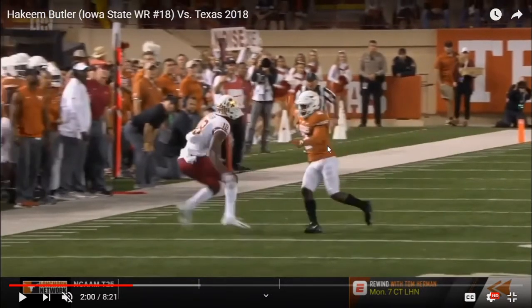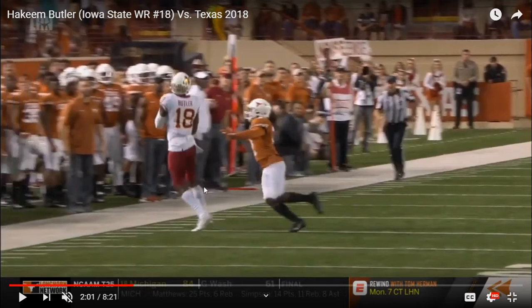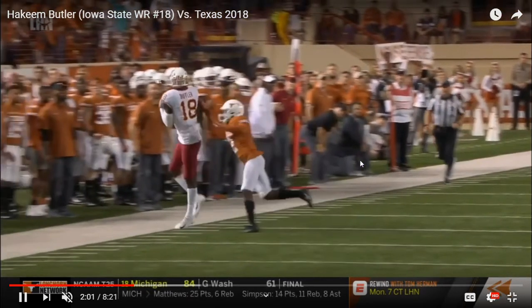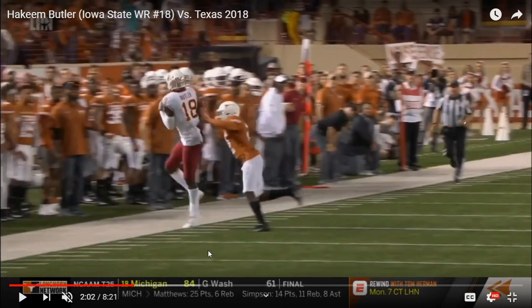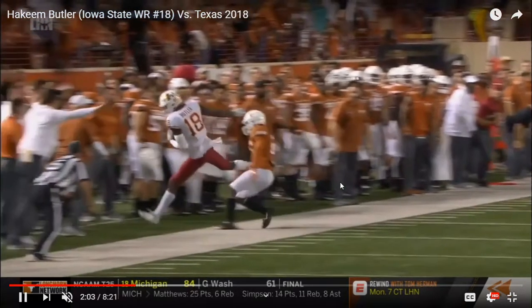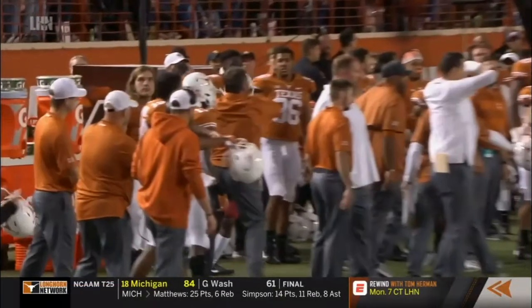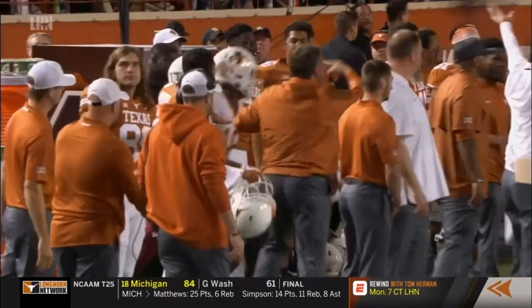Not the best throw from Kemp. You can see Hakeem has to completely stop his route and turn around, so already an underthrown football, which makes this much more difficult for him. Great adjustment, though, by Butler, find the ball, excellent ball tracking. Looks like to me his foot is kind of out, the right side of that left foot. And of course the right foot is out. I don't think he got that in bounds.